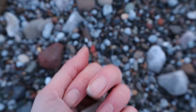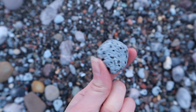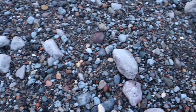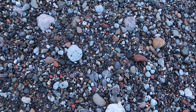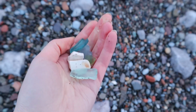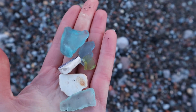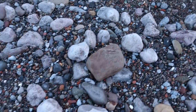There's lots of iron working slag here as well. This sort of stuff. Loads of it all over the beach. This was a very industrial town back in the day. That's another nice chunk of aqua. I bet if we shone a UV torch over this beach as well, we'd have loads of glowing glass.